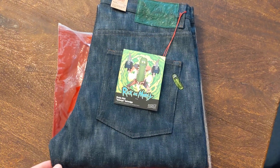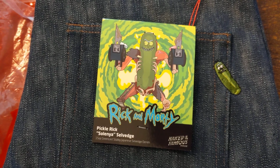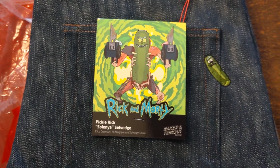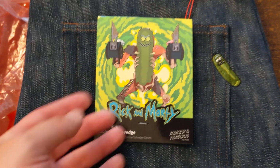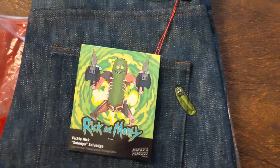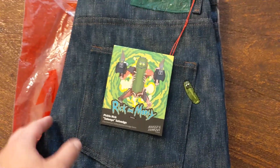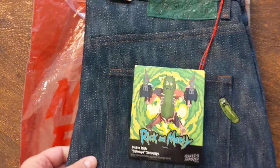So, as you can see, these are Pickle Rick, Solenya, Selvedge, which, if you've seen the episode, Pickle Rick, you know. Pickle Man. 15 ounce Greencast Slubby Japanese Selvedge. You can see the Pickle Rick embroidery there, which is hilarious. I'm sure people will be like, what did you sit in, or whatever. So that's going to be fun.